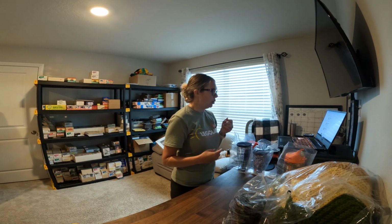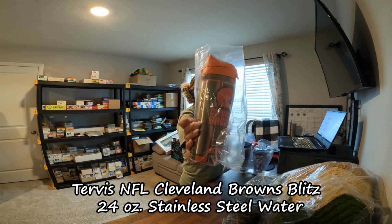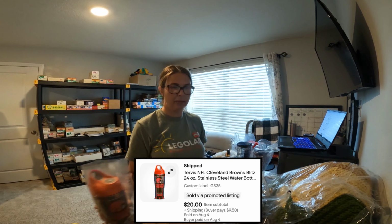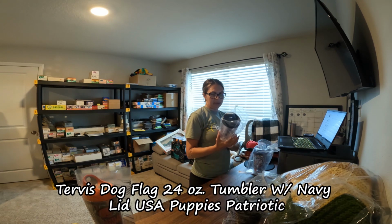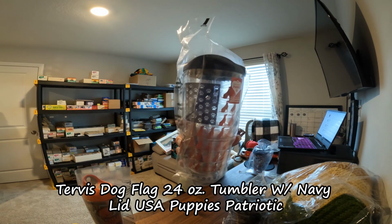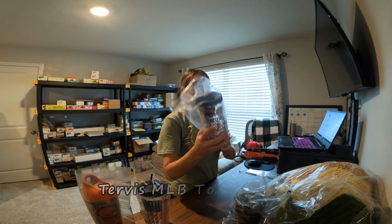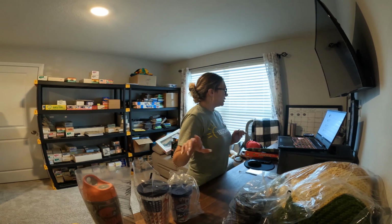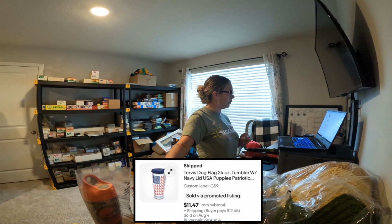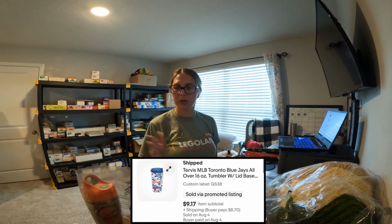The next thing that we sold is this Cleveland Browns stainless steel water bottle, $20 plus shipping. And then this buyer bought 2 cups. Elizabeth, she bought this dog flag cup that seems to be popular right now, as well as the Toronto Blue Jays cup, 16 ounce for this one. So we'll send those out together. The dog flag 24 ounces, $11.47 plus shipping, and the Blue Jays is $9.17 plus shipping. We're like $1 change into all of our cups.